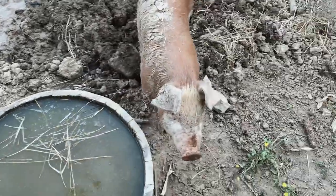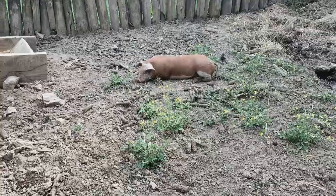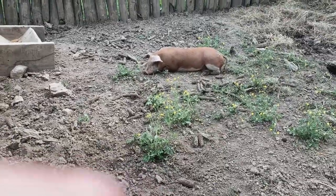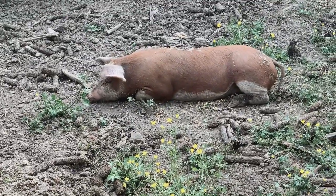Please tell me that this is not the cutest thing you've ever seen. Hello. Hello. So I just got informed that her name is Peppermint. Look how good girl she is.